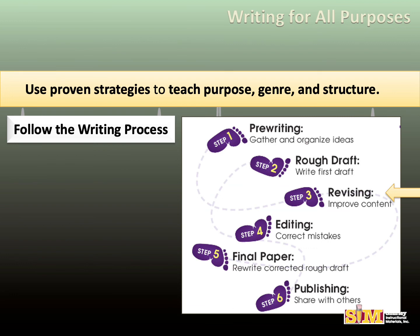After students complete their rough draft, they will continue following the steps of the writing process. In step 3, they will revise to improve content. During step 4, they will edit to correct mistakes. During step 5, students will write a final paper by rewriting their corrected rough draft.